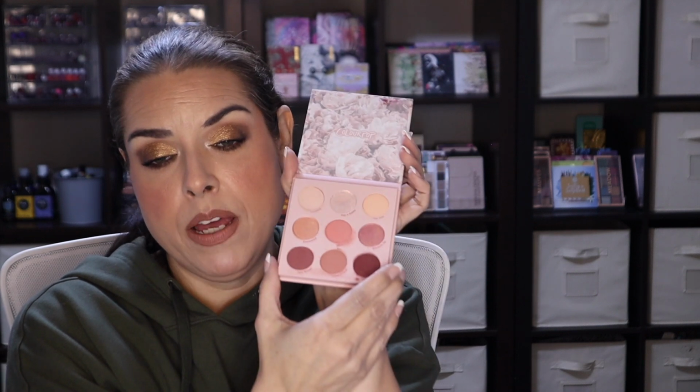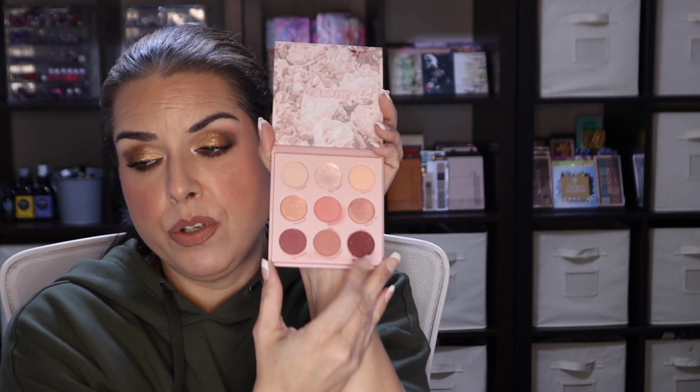I'm so sad about those. Let's see, then I have Blush Crush. This one is a nice, really romantic palette, and I can take it a little deeper, so I do really like this one, so I am going to hang on to this one.